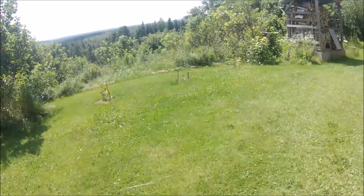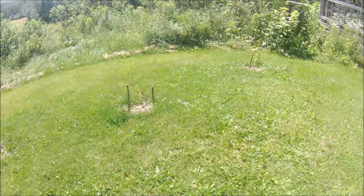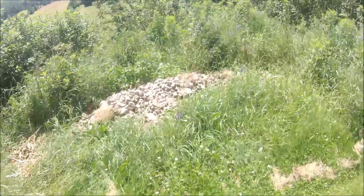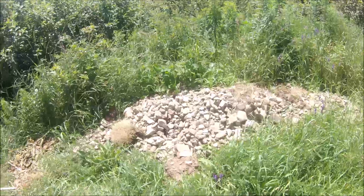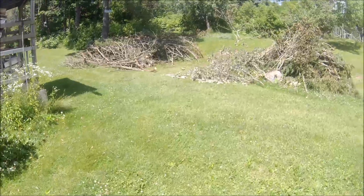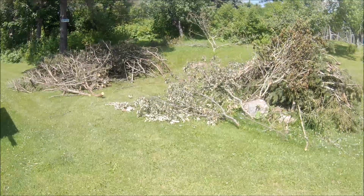Oh, good. Two of them died. Maybe. One died for sure. I'll take those sticks out of there and I can mow in there. But this is where all the rocks from the potato patch ended up. And believe me, that's about a foot thick. That's a lot of rocks. And what a waste of time. There's all the branches. We've got to get that cleaned up now. I want that off my lawn. Oh, well.